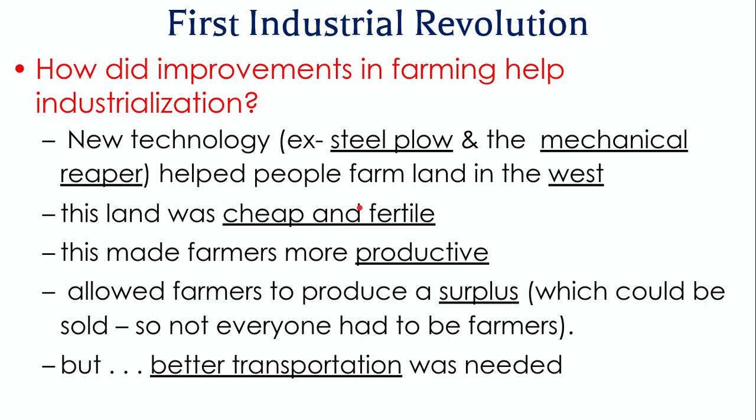And new technologies allowed farms to be larger and made farmers much more productive. Remember from the vocab a couple days ago, productive means how much a farmer or how much a person can produce in an amount of time. So farmers now could produce more, they're more productive. This meant fewer farmers were needed to produce more food than they needed, i.e., a surplus. So we had fewer people farming, but they were producing more than they needed. They were producing a surplus, which could then be sold, so that not everyone had to be a farmer anymore.